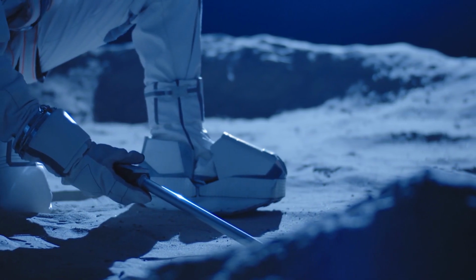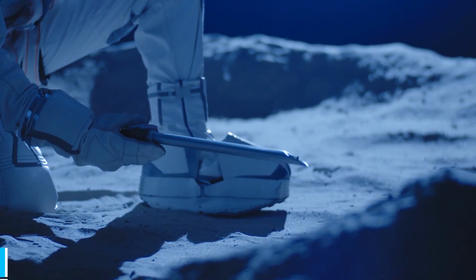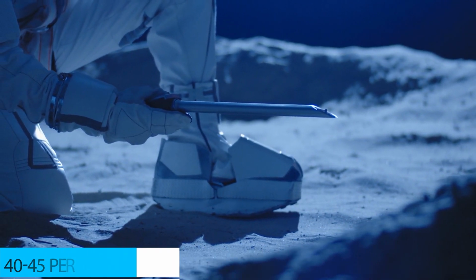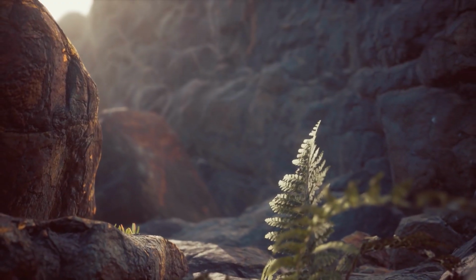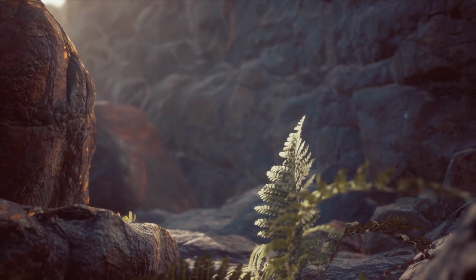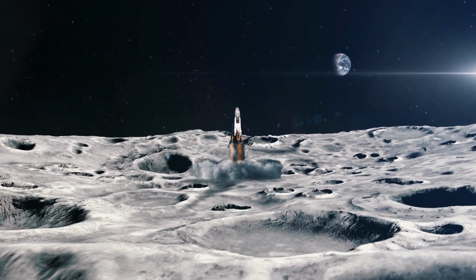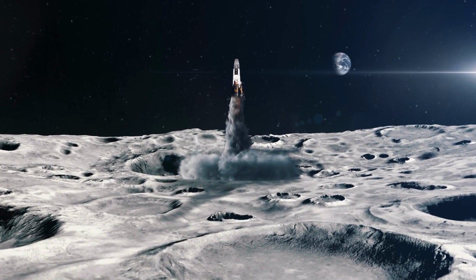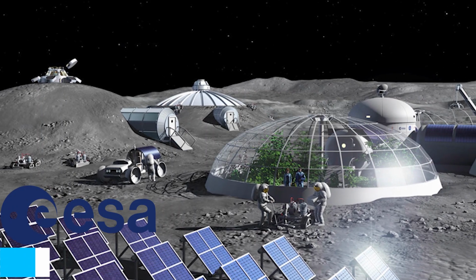Identified as lunar regolith, the soil of the moon is 40 to 45% oxygen by weight. Bound up in mineral and glass oxides, oxygen is the most common element on the surface of the Earth. Oxygen is also evidently essential for breathing, and it's the main component in rocket fuel. But you can't breathe or fuel ships with moon dust. This is where the ESA comes in.